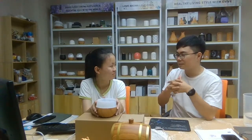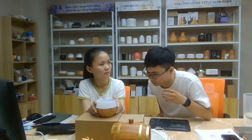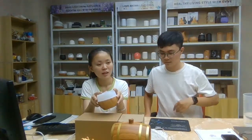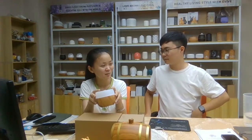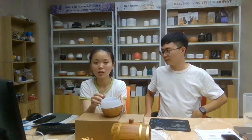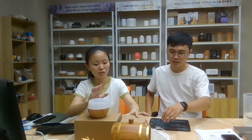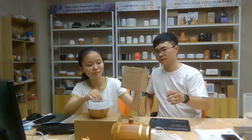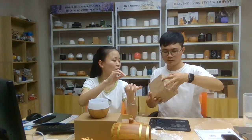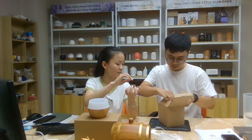It's a USB adapter. So the accessories only have a cable, right? The USB cable. Except the USB adapter, they also have their brush. You can see this is the package for this diffuser. Okay, let me find the poly bag.